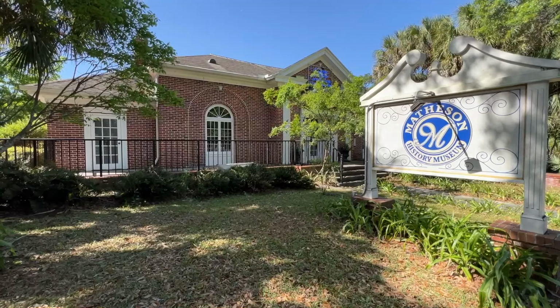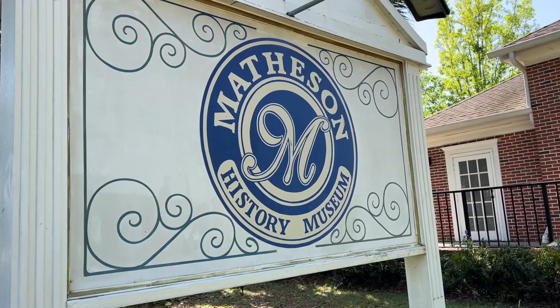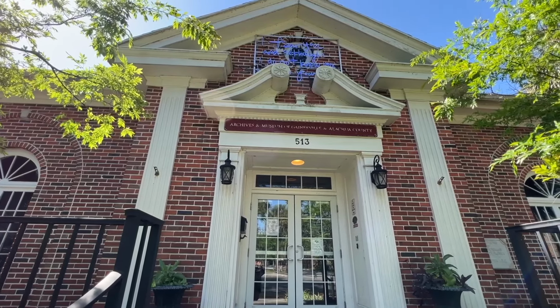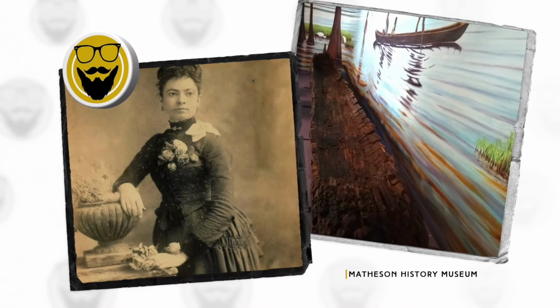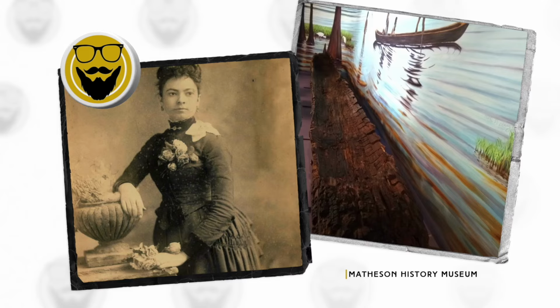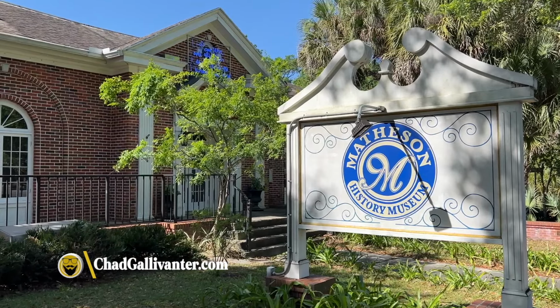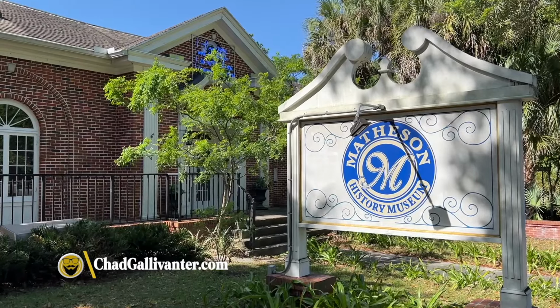Located at 513 East University Avenue is the Matheson History Museum. Inside this important cultural resource, visitors can learn more about the people and events which shaped local history. The museum is open limited hours, Wednesday through Saturday. We have more information on our website.